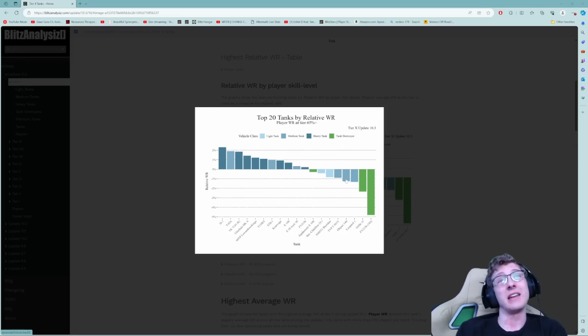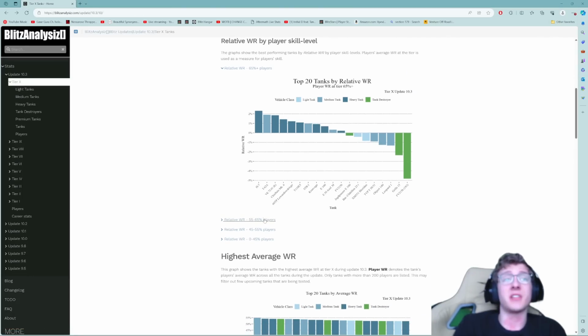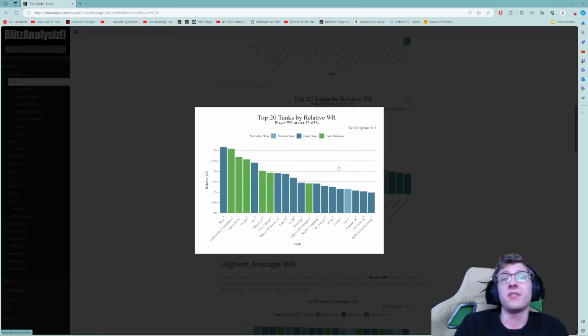That's really sad. I'm just baffled at how the 140 and the Leopard 1, two of the worst performing tier 10s in the medium class, are almost the same in terms of win rate as the TVP. On average, if you're a 65%er, at least on this graph, you're going to be going about 50 to 65% in the TVP, which is pretty surprising. Now, if you go down to 55 to 65% players, the TVP doesn't even make the list. We can see that here. It's not even in the top 20 performing vehicles anymore.